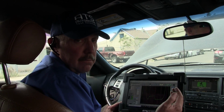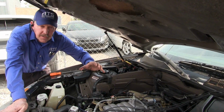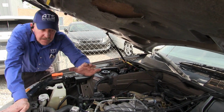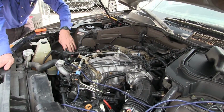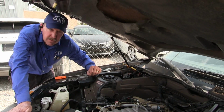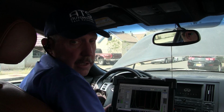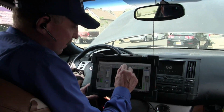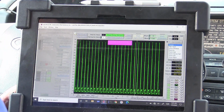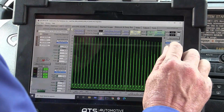So let's go ahead and move the pressure transducer from cylinder 1 to cylinder 2. Okay, so I've taken the 300-pound pressure transducer from cylinder 1 and I've moved it over here to cylinder 2. So now we'll get the in-cylinder pressure readings from cylinder 2. So let's go ahead and get that data. Want to go ahead and stop that data.